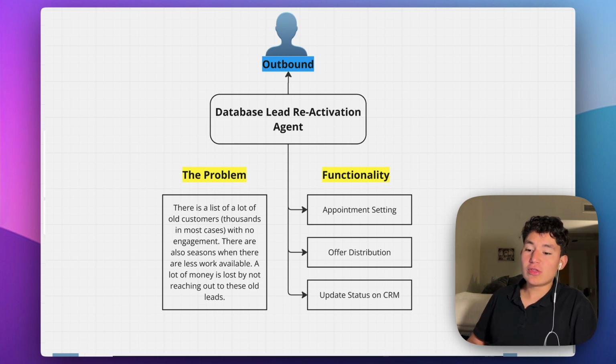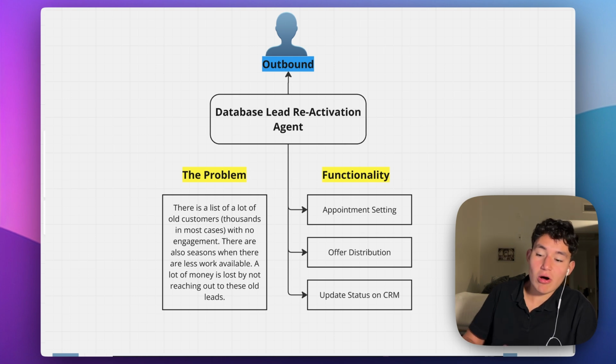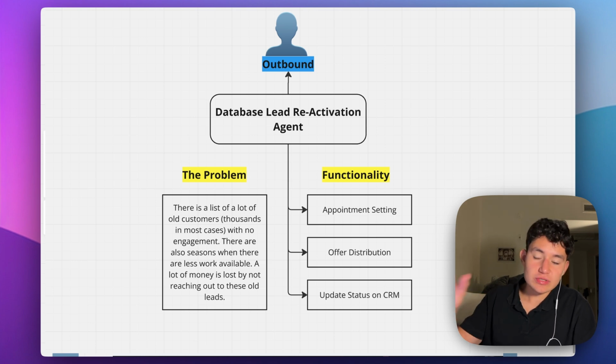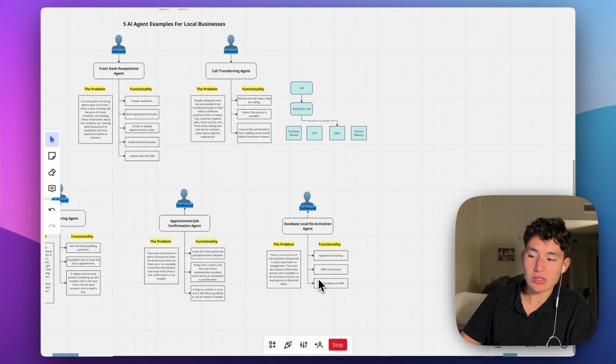Let's say it's a slow day, you want to do at least one extra job today. You can just assign this agent to call 100 people that same day. It's going to call them, ask them, and offer them, and at least you'll get 5 jobs. That's what we've seen. That is working right now, especially with the lead reactivation agent. It can also do text and emails. That's what we've been doing a lot recently.